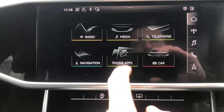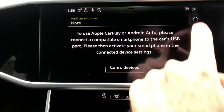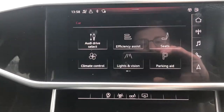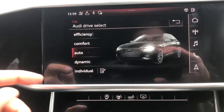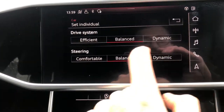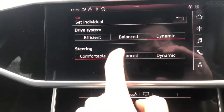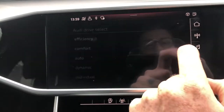But also, if I go on here, I can go on phone apps, and you can see Apple CarPlay or Android Auto, you need to connect your phone. We've also got the car. If you click on there, you've got Audi Drive Select: Efficiency, Comfort, Auto, Dynamic, and Individual. In Individual, you can change all the different settings here. Steering on Comfortable, you can have your driving on Dynamic, and you can customize that to suit your own driving preferences.